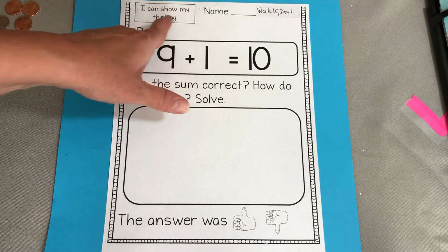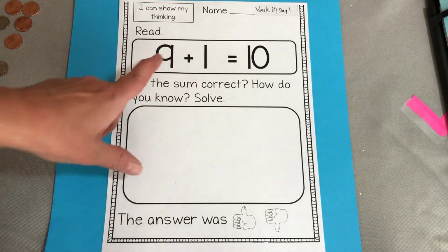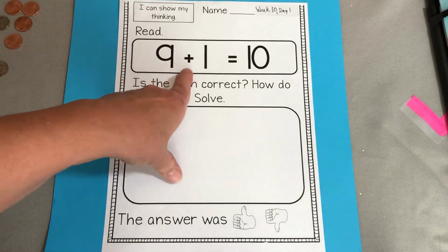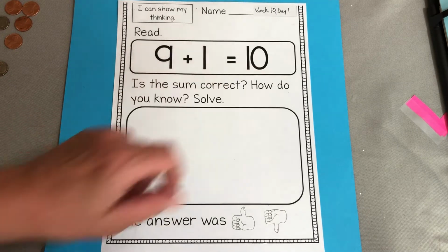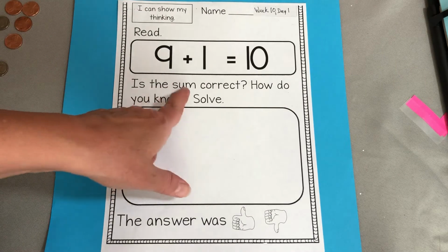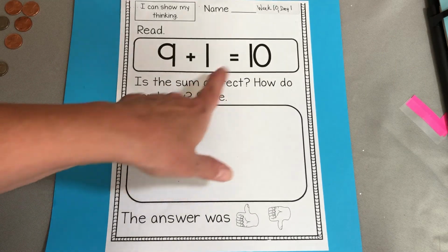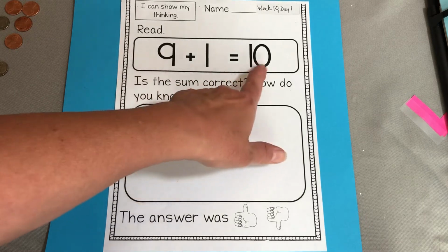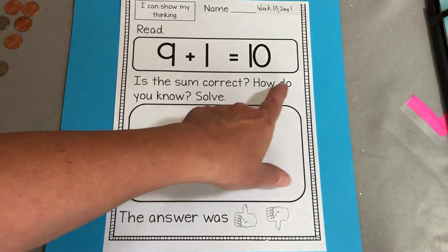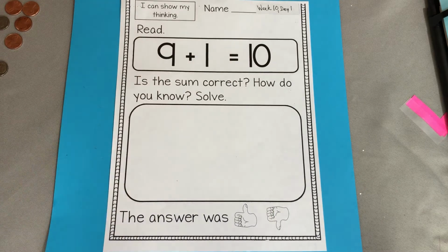I can show my thinking. Read. 9 plus 1 equals 10. Well, it says, is the sum correct? The sum is the answer to an addition equation. Is the sum correct? Is 10 the right answer? How do you know? Solve.